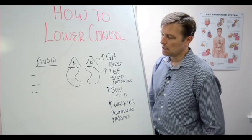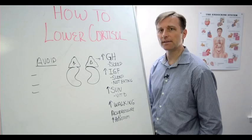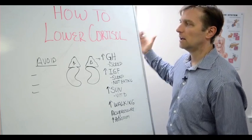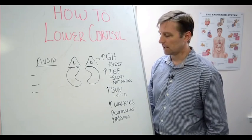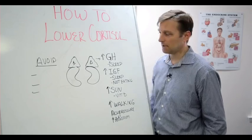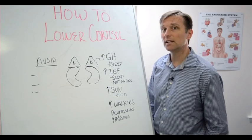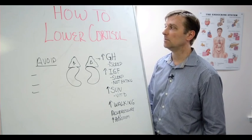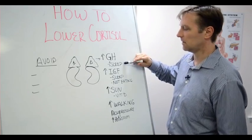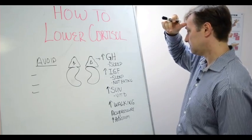All right? Number 3, sun. Getting sun on a regular basis. That's very, very powerful to lower cortisol. You know, you go to the beach, you get sun, and you feel calmer, and then you take a nap. Sleep and sun lower cortisol. So really what you need to do is go to the beach for about 6 months and get sun and sleep. Sun and sleep, and then, I'm just kidding, if you can do that.